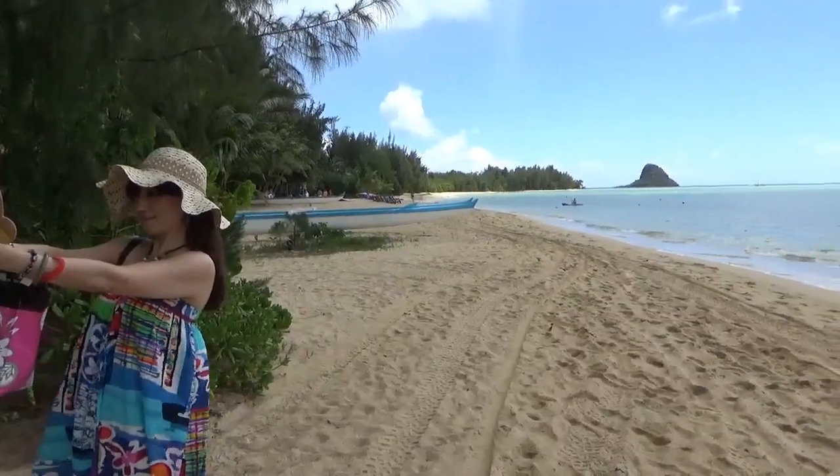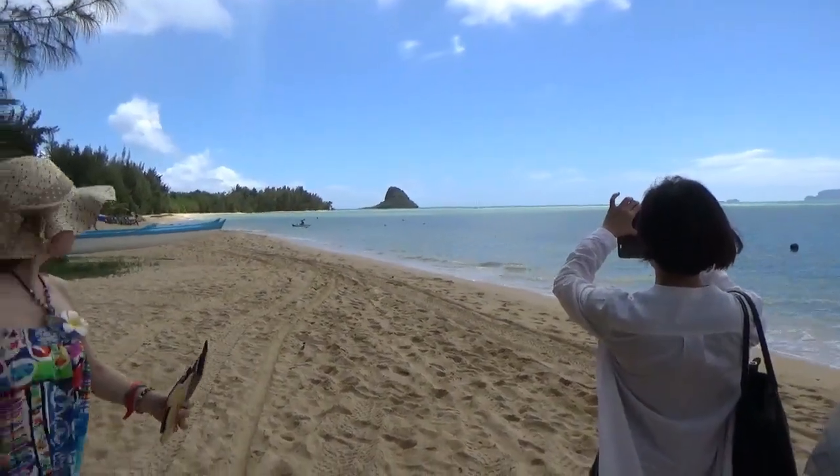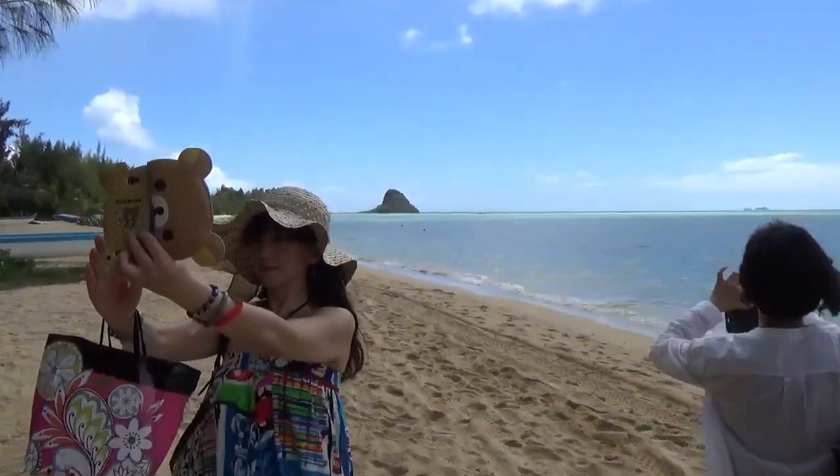Some tigers in here, mostly hammerheads. You said that the hammerheads don't bite. But to me, you were given teeth.